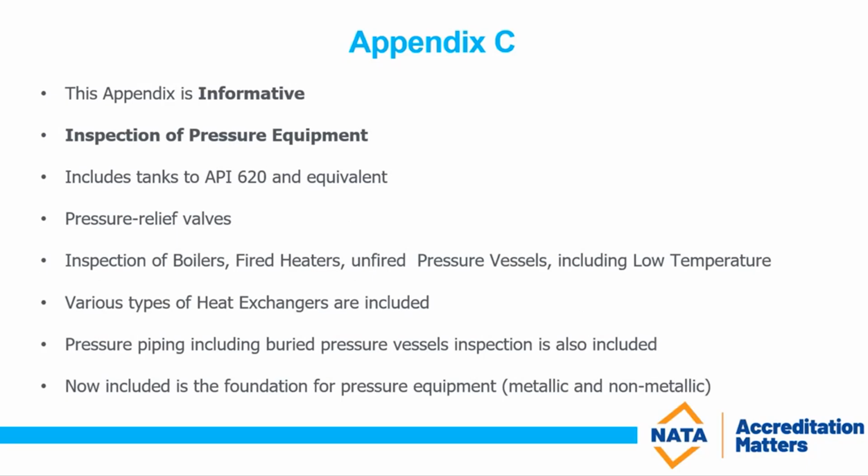Again, this is an informative section, appendix, and it includes inspection of API 620 tanks and equivalent tanks. It covers pressure relief valves. Again, that's something that is quite controversial for some people, but that is spelled out earlier in the standard where the section is on pressure relief devices. It includes inspections of boilers, fired heaters, unfired pressure vessels, and it includes low temperature vessels. And these were previously covered in 2006 under an appendix. It also includes various types of heat exchangers, which inspectors will encounter during their inspection life.